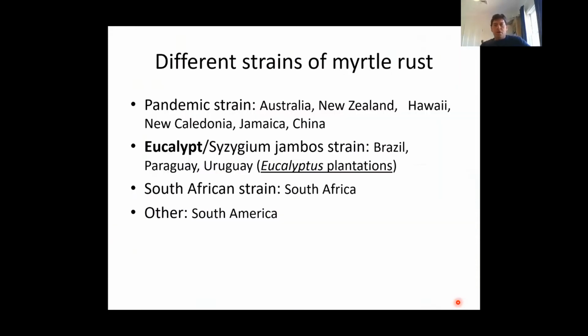The important thing to know is that there are different strains of myrtle rust. So the one that we have in Australia is called the pandemic strain, and that's moved around. It's also in New Zealand, Hawaii, New Caledonia, Jamaica and Chile. There's another one called the Eucalypt or Syzygium jambos strain. That's in Brazil and other areas of South America. And that's the one that's caused significant damage to eucalyptus plantations. And so the concern is that if another strain like that got into the country, then that would cause more damage to our eucalypt flora. And then there's a couple of other strains that we also want to keep out of the country.